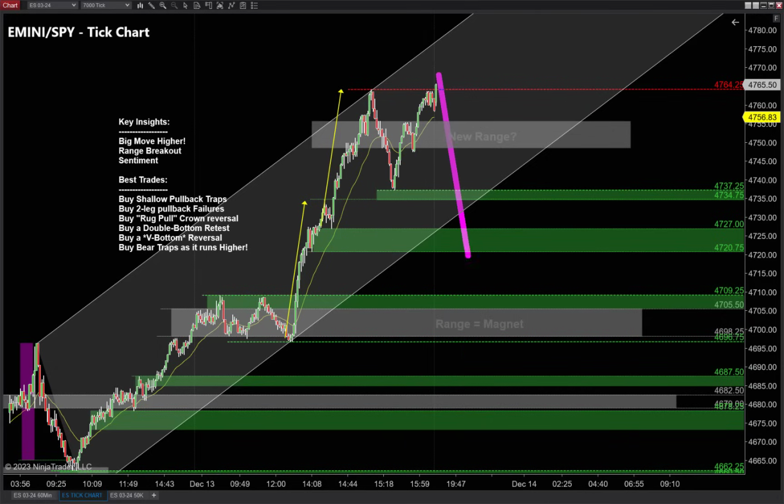If we get that rug pull, this is now where we get the crown reversal. Now, watch closely, because this is a very likely scenario that may happen, maybe not tomorrow, but at some point in the next couple days, as we finally find the top on this market. Strong run down, expect that retest of that low. Trap those bears in, get that crown reversal, and right back up again.